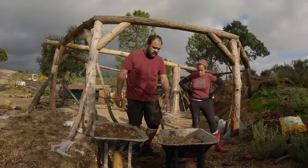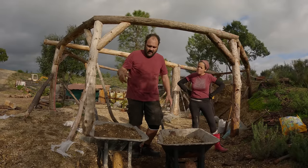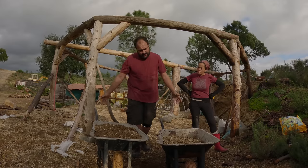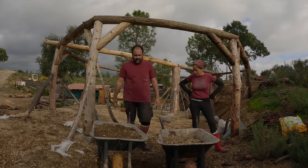So what we're going to do, we'll use this one, we'll level out what we have and lay down some shade cloth and then finish it off with this stuff. This is what we got. You got to work with what you got. I ain't buying gravel.